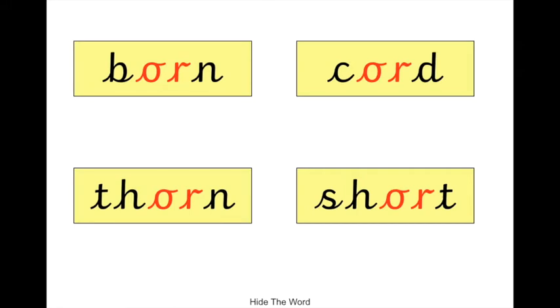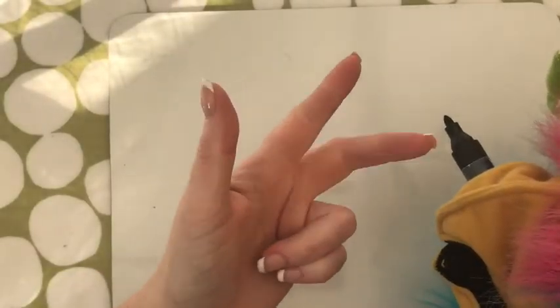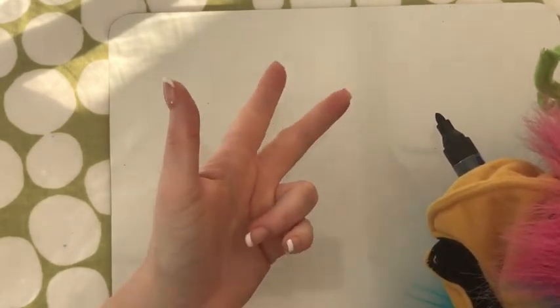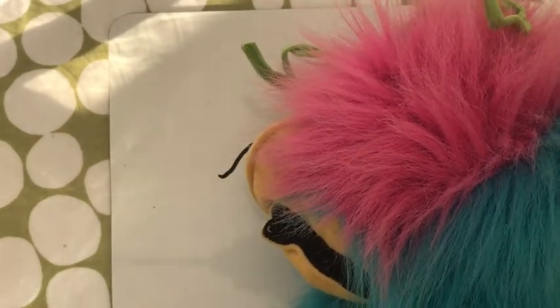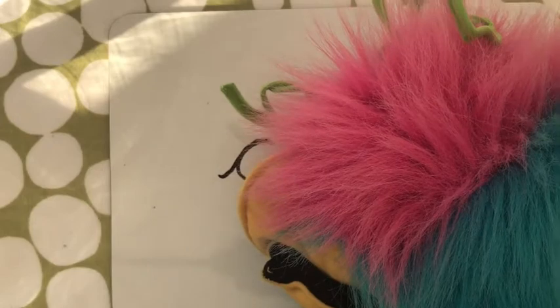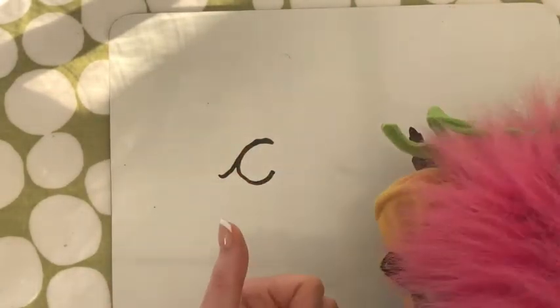Born, cord, thorn, short. Ah, born, k, k, k, cord. That's what's missing. Cord. So start at the bottom for a C or a curly K. Whoosh up, curve around, and off. Cord.